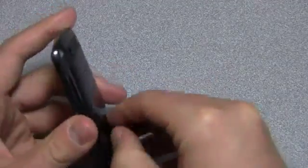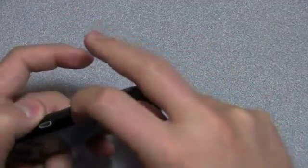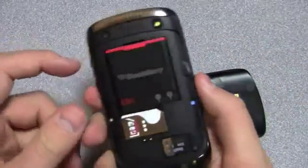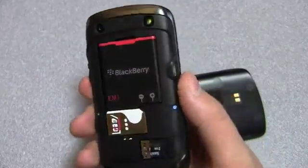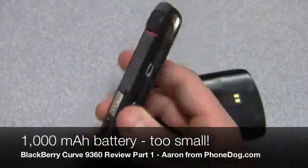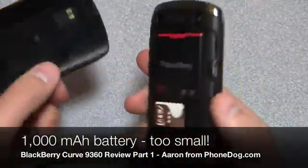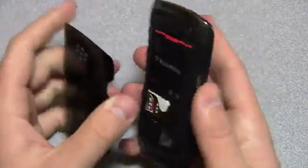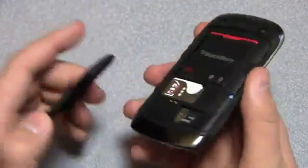Now, a couple of interesting things on this device. One, they've really cut down the battery life to make it a thinner device. It comes with the EM1 battery, and it's 1,000 milliamp hours. So you get a tiny 1,000 milliamp hour battery. So if you use your phone on a daily basis, with moderate to heavy use, this is not going to be the device for you.